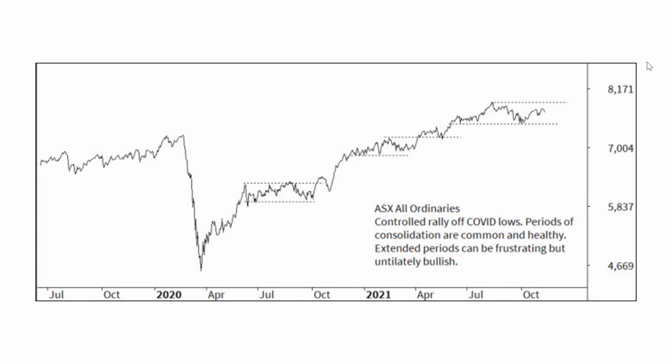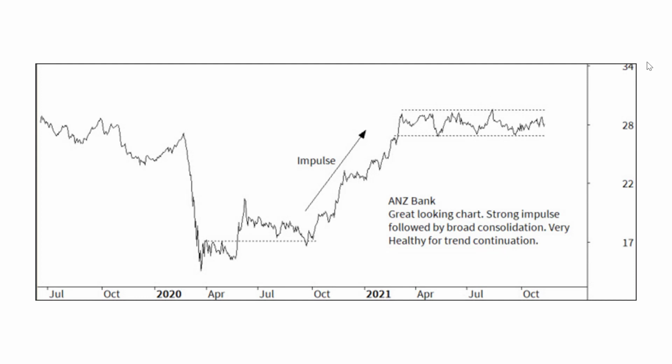So good stepping trends. Nothing to be concerned of here, unless we see that minor little bit of support that we've been in the last few months broken, but for all intents, we're just consolidating and looking for a breakout to come sooner rather than later.